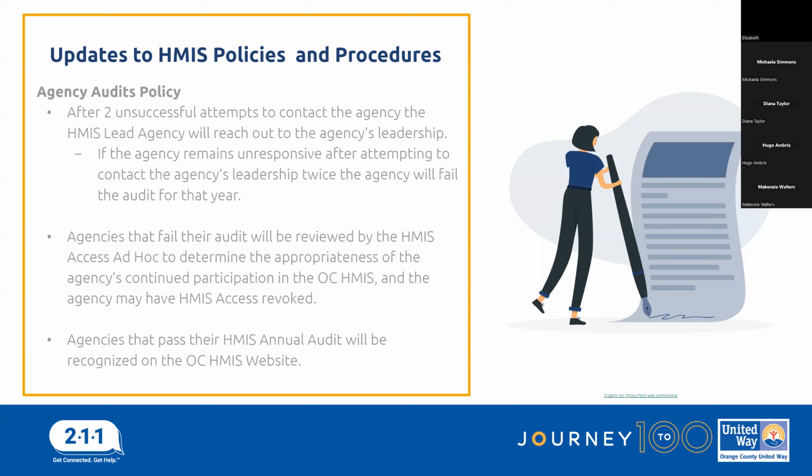There's an update to agency audit policy that after 2 unsuccessful attempts of contacting the agency, the HMS lead agency will reach out to the agency leadership. If the agency remains unresponsive, then the agency's audit status would be set to fail. Agencies that fail the audit will be reviewed by the HMS Access Ad Hoc to determine the appropriateness of their agency participating in OC-HMS. Agencies that have findings from their audit meetings will also have a time frame to address those findings within 30 days. If those findings are not addressed, their status will also be set to fail.